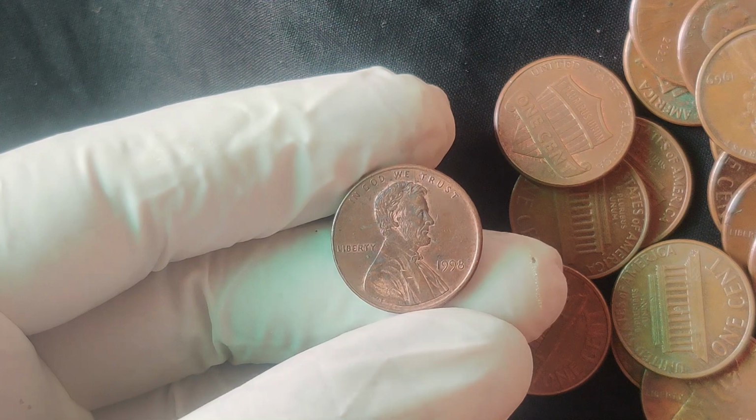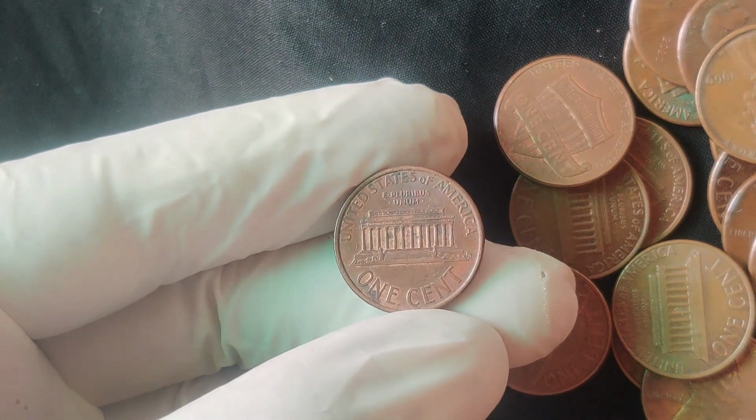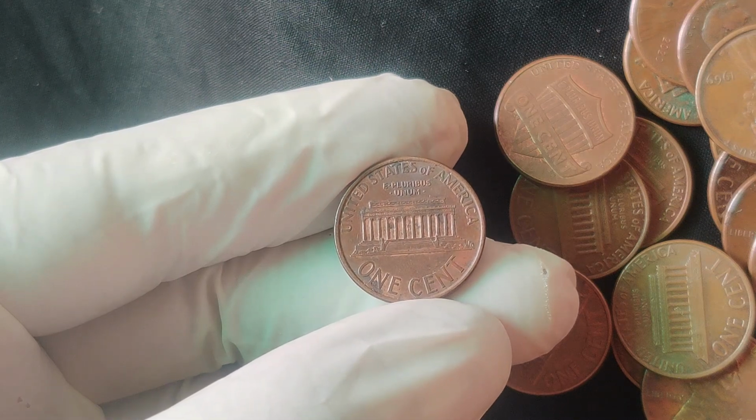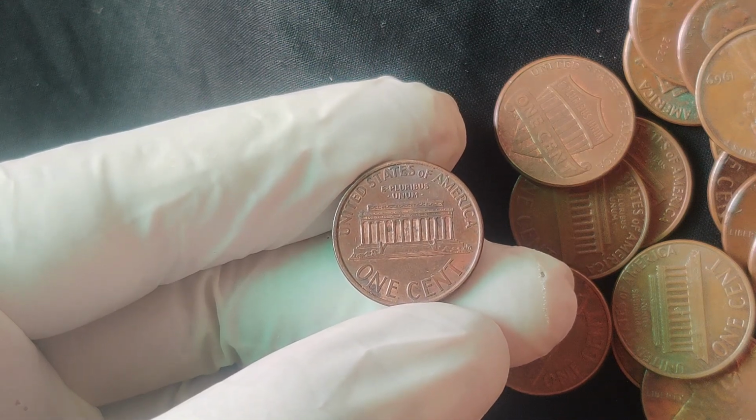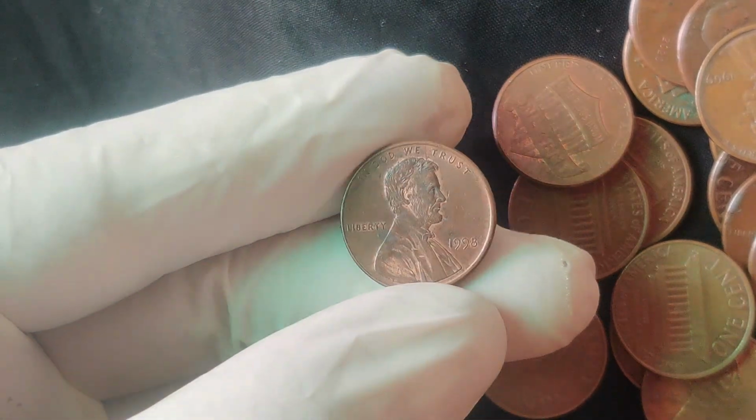Today, we're exploring the history, significance, and the mind-blowing value of the 1998 Lincoln cent penny that recently made headlines for selling at a jaw-dropping price of $1.5 million. Let's get started.